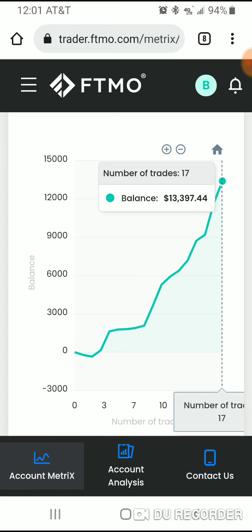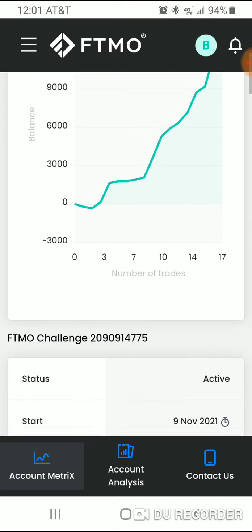And in the future, I'm going to show this. This is my first FTMO that I've ever tried, and we're currently up $13,400 on 17 trades. That's because I scale in. One thing I definitely need to work on personally is scaling out, but this is how we're doing right now.